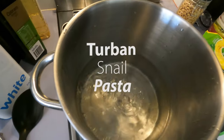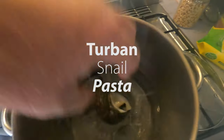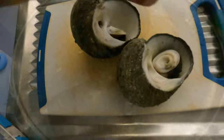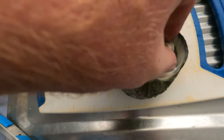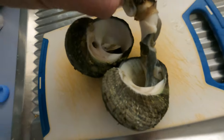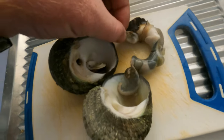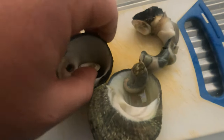Okay, so time to blanch our turban snails. So just give them 5 minutes. Okay, so the old turban snails just said they're 5 minutes blanch time in boiling water. And apparently you should be able to just, oh yeah, look at that, pull it out. It's just a heap of snaily goodness there.